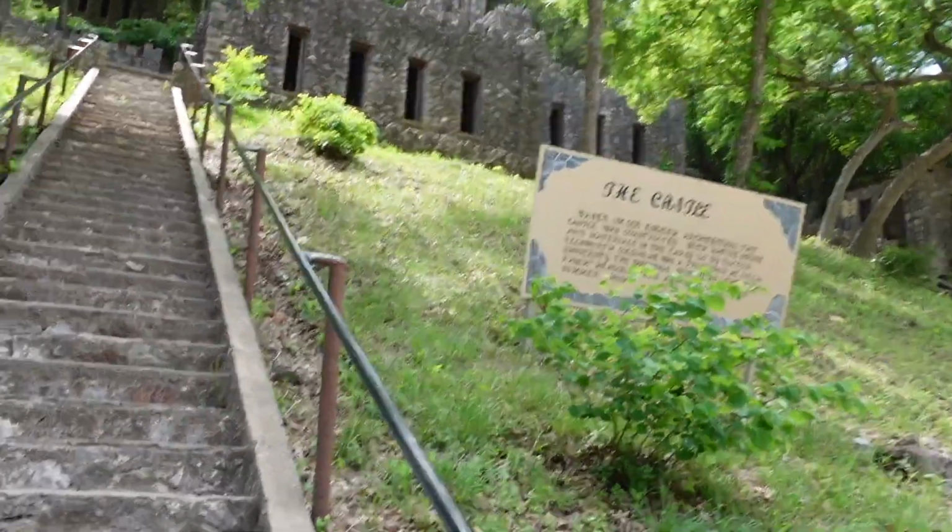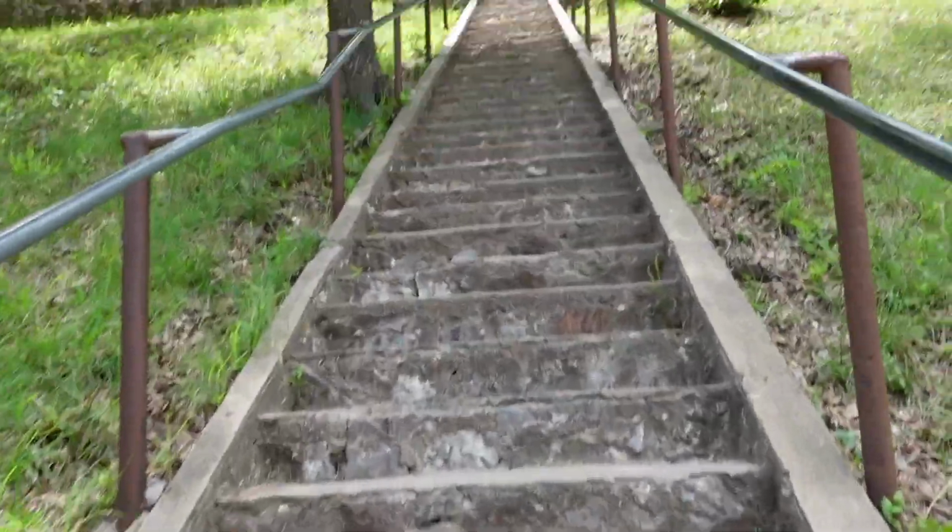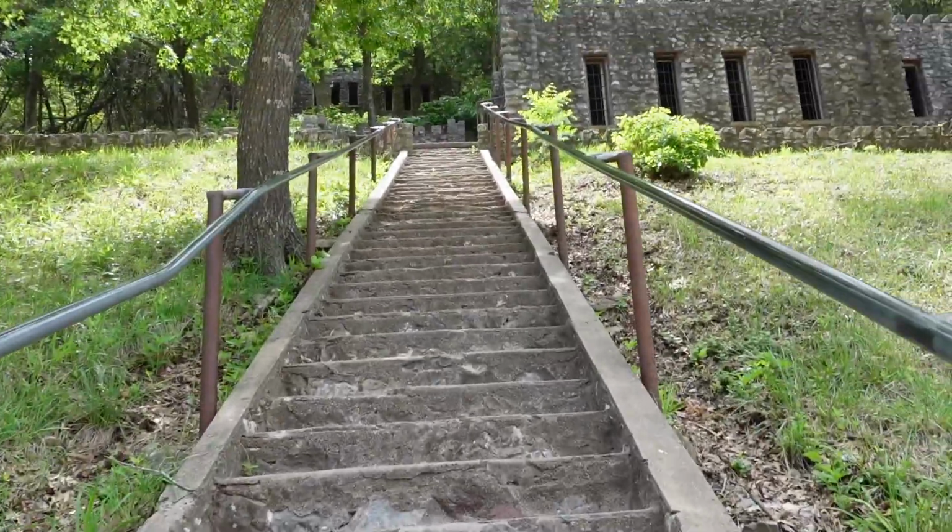So, I think we just found a castle. A castle in the woods in Oklahoma. You guys got to see this. All right, let's check this thing out, if we can make it up all these steps.